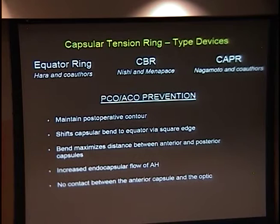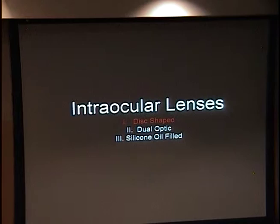All right. I'll continue. So, in summary, these devices prevent PCO and ACO by maintaining the circular contour of the capsular bag. The square edge shifts the capsular bend to the equator. Expansion of the bag, as we talked about with maintaining the anterior and posterior capsules maximally separated, increasing the flow of aqueous humor, and ACO is prevented by maintaining the anterior capsule away from the optic. Now on to the IOLs themselves. And I'm going to start with the disc-shaped lenses.